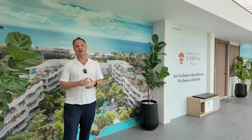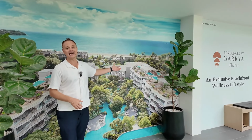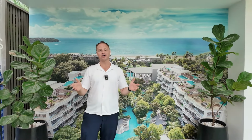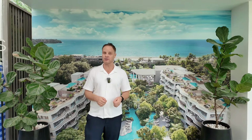Okay, so we're going to take a look around a couple of show units now. The first one being the Garya show unit. Now, Garya is a hotel-managed beachfront property with luxury 2-bedroom units starting from around 33 million baht or $1 million US. Let's have a look inside the show unit.